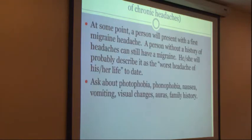So at some point, somebody's gonna show up with their first time migraine, and the first time migraine is gonna be the worst headache of their life. Does every 14-year-old have a subarachnoid hemorrhage because they have the worst headache of their life? No, almost all of them have a migraine, okay? It is possible that you could have a subarachnoid, so we gotta keep it in mind, but not likely. So what are we gonna ask about? Photophobia, phonophobia, nausea, vomiting, family history, do they have an aura before it? Do they have visual changes with it? If they have a good chunk of this, you pretty much know it's a migraine.